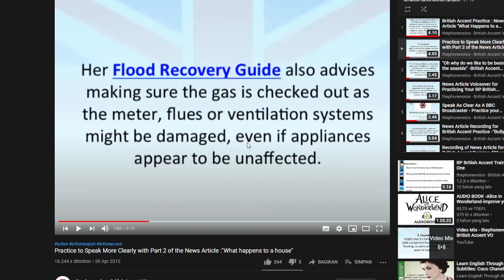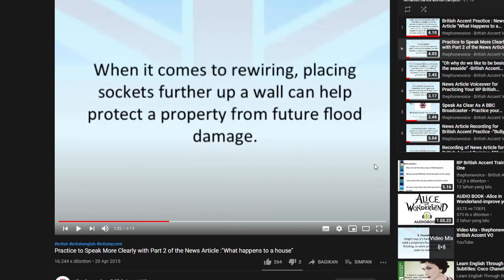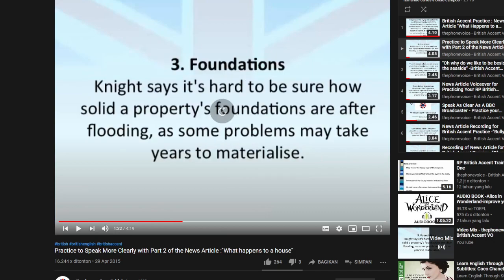Her flood recovery guide also advises making sure the gas is checked out as a matter of course, and that flues or ventilation systems might be damaged, even if appliances appear to be unaffected. When it comes to rewiring, placing sockets further up a wall can help protect a property from future flood damage.